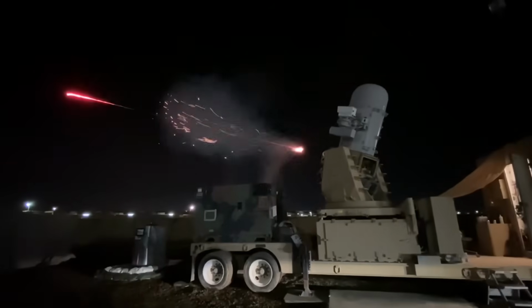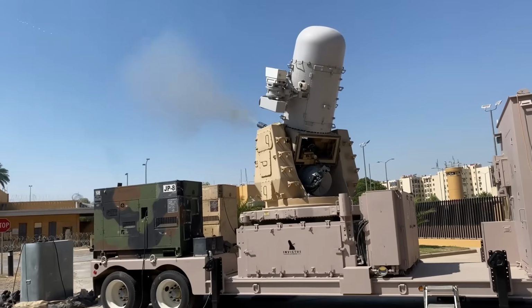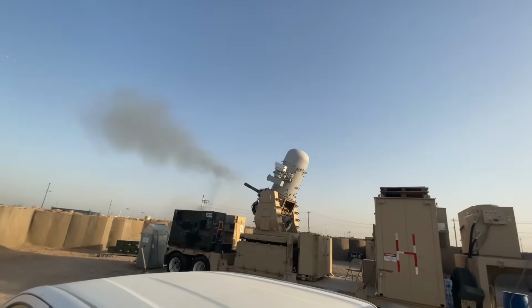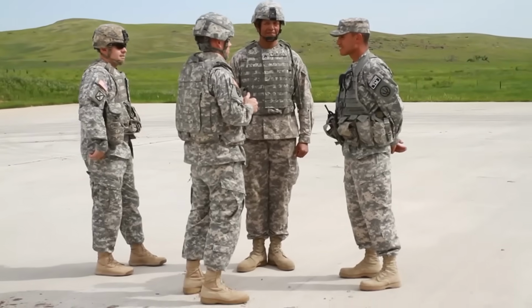One of the system's standout moments came during its early deployment in Iraq. Bases that had previously been vulnerable to rocket and mortar attacks reported a dramatic reduction in successful strikes once the Centurion was installed. Soldiers described the distinct sound of the system firing, followed by the explosion of intercepted rounds. In many cases, the only damage was to the incoming projectile itself, leaving the base and its personnel unharmed.